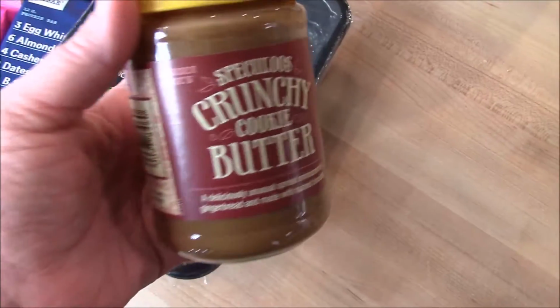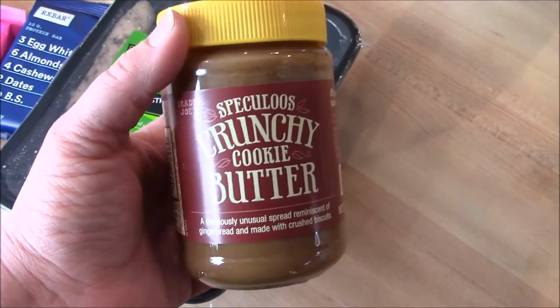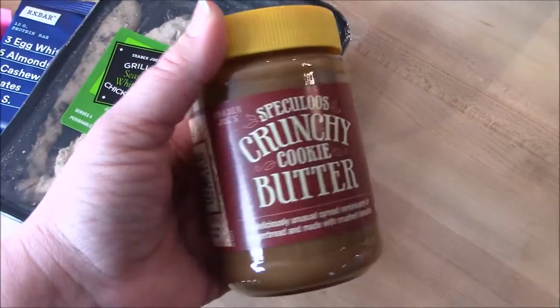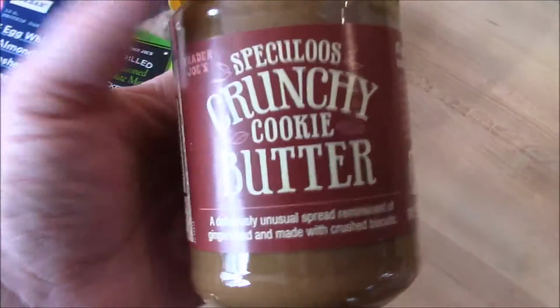And then I got some of the crunchy cookie butter. Every time I have bought cookie butter, I've always gotten the regular kind, but I know some people prefer the crunchy kind, so I just thought I would give it a try, and since I could not get the cookie butter ice cream, this was the next best thing.